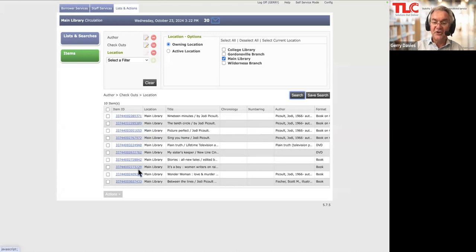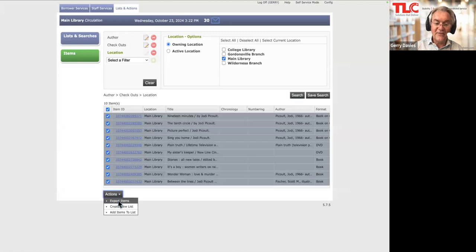I can click on these individually and look at them, or I can select them all and I can save them to a list, or I can export them to a spreadsheet. So again, a very powerful reporting tool, very easy to use, takes 2 or 3 minutes to learn, and you have that within the circulation system for frontline staff. Okay, with that, we'll go off and we'll look at one more thing.